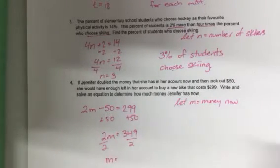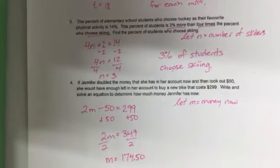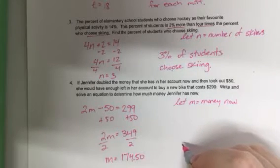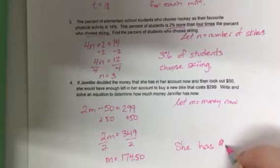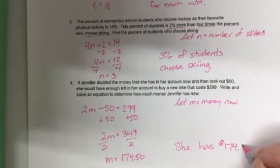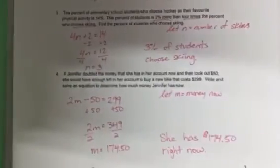So the amount of money that she has now is $174.50. So she has $ sign out front, $174.50 right now. Okay, let's look at the other ones.